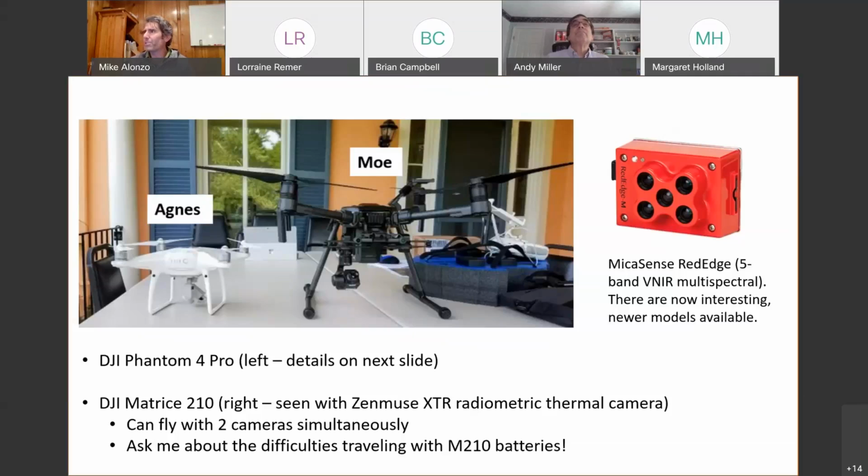On the far right, you're seeing the RedEdge camera, a 5-band multispectral camera that I won't really be talking about too much today. And then Mo currently is outfitted with the Zenmuse XT2, a radiometric thermal camera that's going to come into play in some upcoming work with UMBC. One main challenge of going to the industrial model is trying to fly places with very large batteries. So if that's a concern of yours, we can talk about that later.